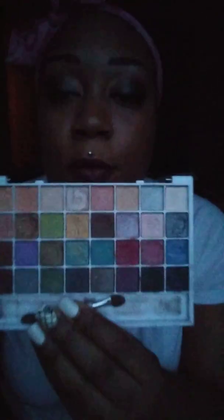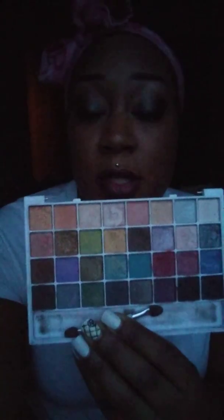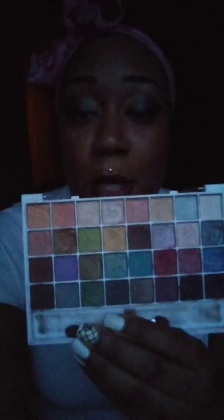This is my e.l.f. palette, and I love e.l.f. because they have so many beautiful colors, especially, like I mentioned, me being a colored woman, and it's blend heaven. You can blend any of these colors, make your own colors.